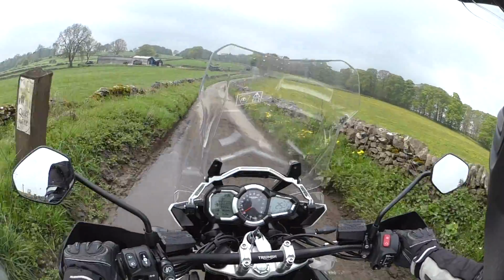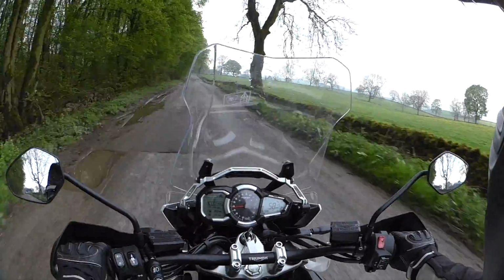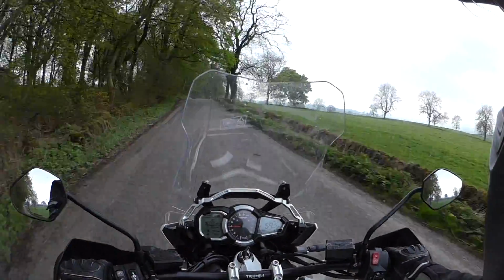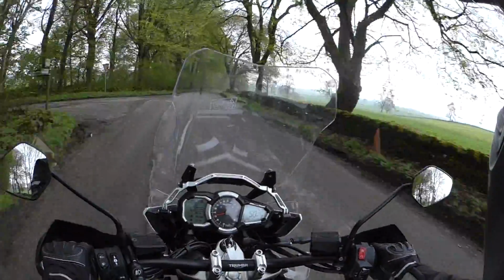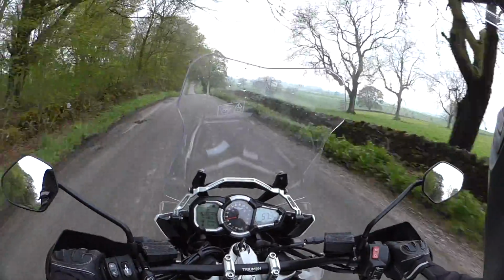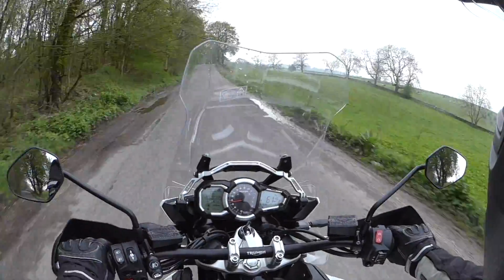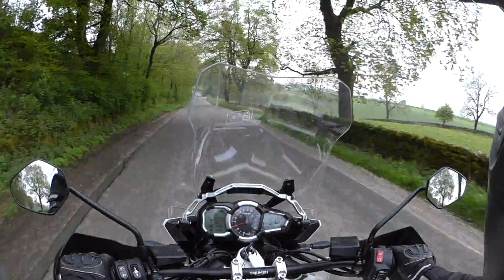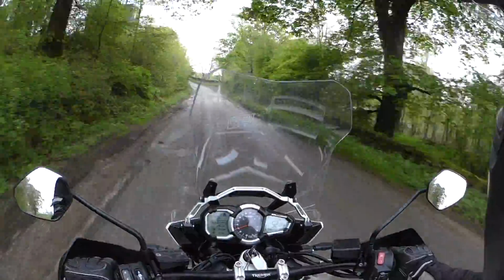See that? Just under 4,000 revs in fifth gear, doing about 60. So it feels uncomfortable. It feels buzzy and vibrating. There's sixth. And there looks to be a fat lot of difference. Just doing a couple hundred RPM less at the same speed, and it's still buzzy.